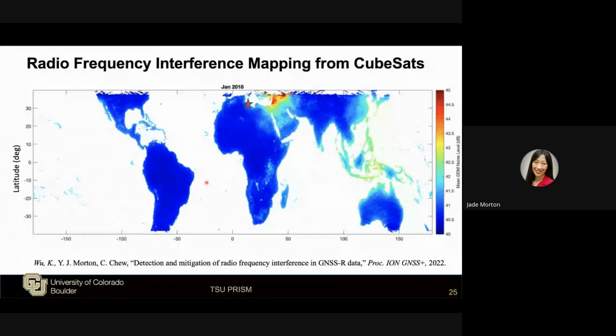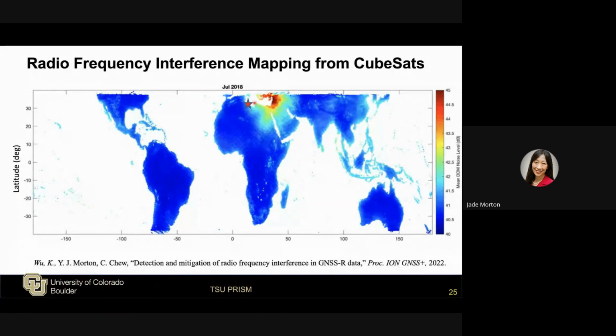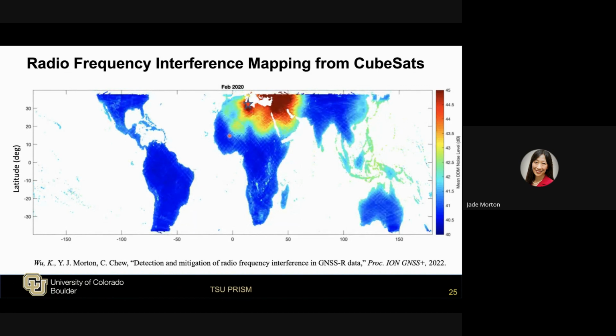You can't be an isolated specialist. And you probably noticed, as I was talking, that sometimes these areas around the star have a big explosion of interference. That's because in North Africa, over Libya, there was a major civil war going on at the time this measurement was happening.